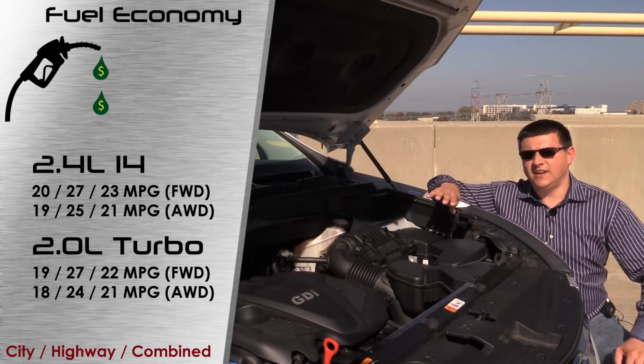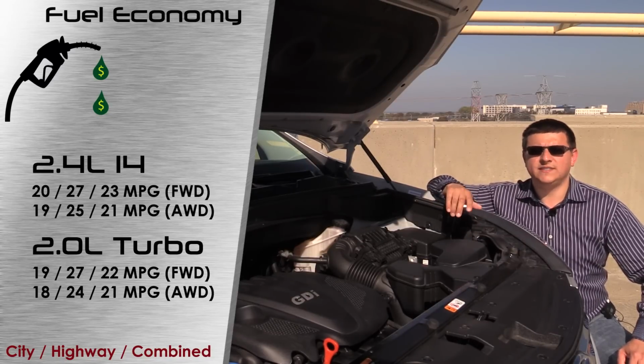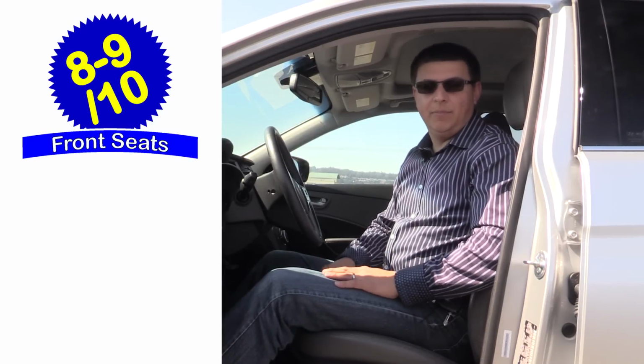Now, due to the overall size and the fact that we don't have a CVT under this hood, you'll notice that the fuel economy numbers in the brand new 2015 CR-V as well as the Nissan Rogue are a little bit higher than this. Front seat comfort ranges from 8 out of 10 points in the base models to 9 out of 10 points in the upper trim levels.